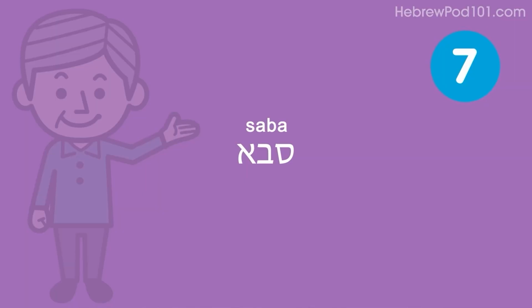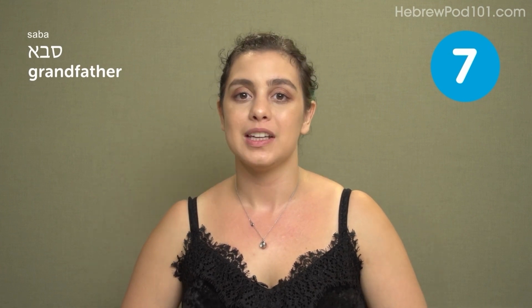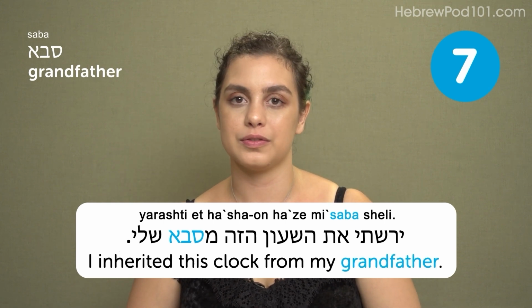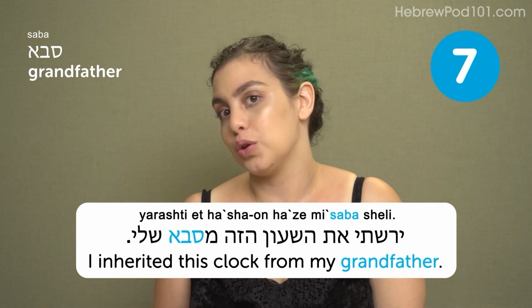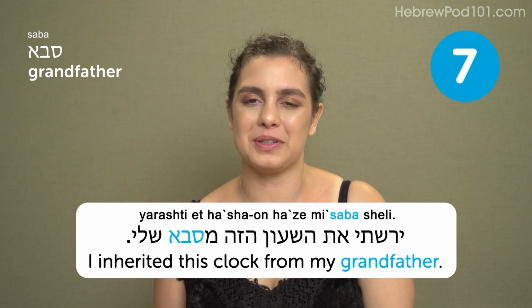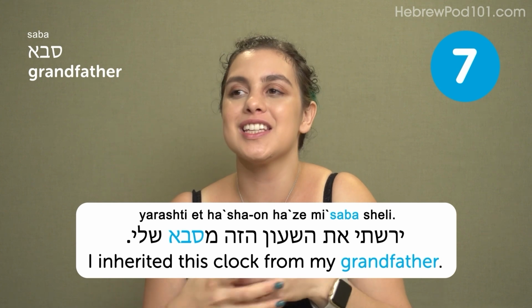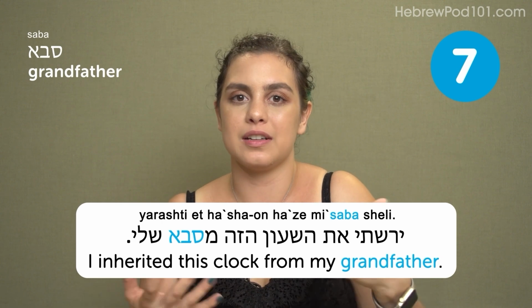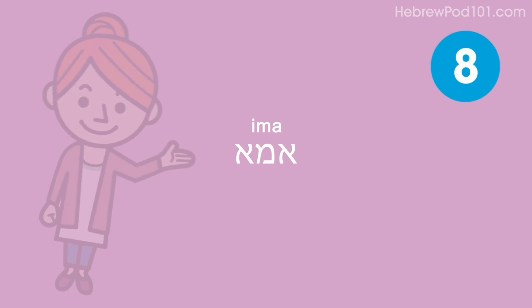So, Saba, grandfather. I inherited this clock from my grandfather. As you can see, most of the words in Hebrew for family members are quite short and easy because you use them a lot. Family is very important in Jewish culture and in Israeli culture. It's a very family-oriented culture, I guess. Even the words for dad and granddad are very similar. It's Abba and Saba.